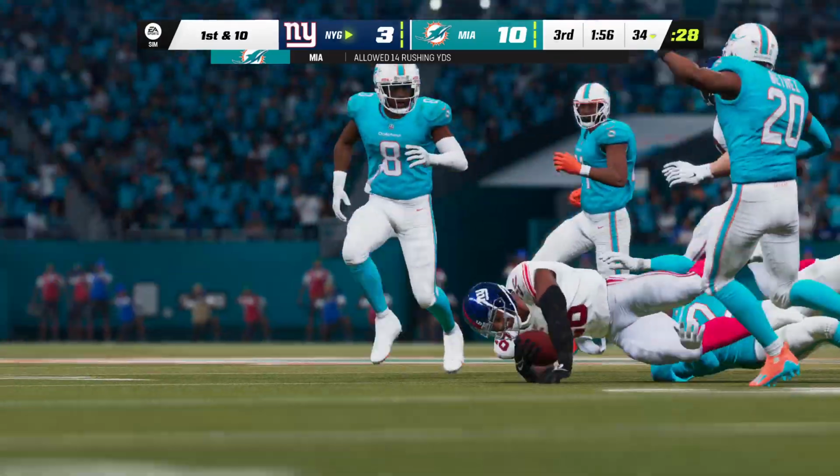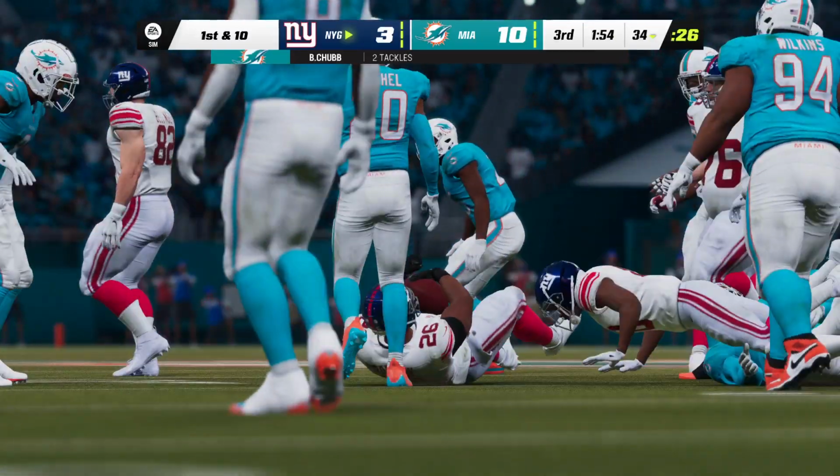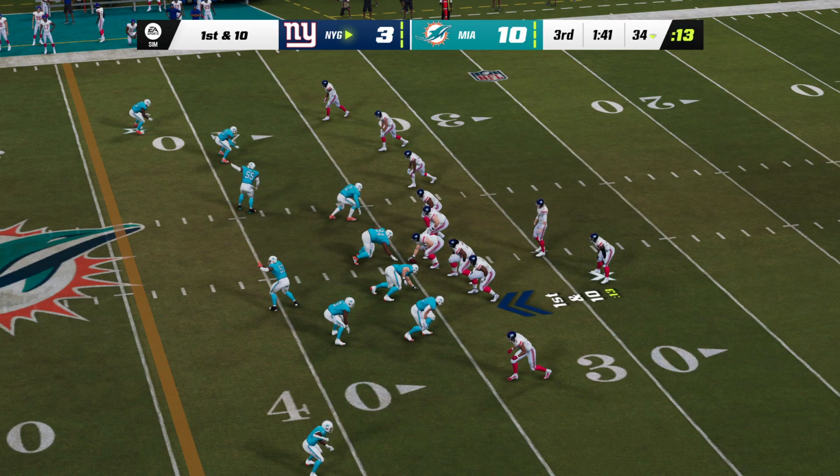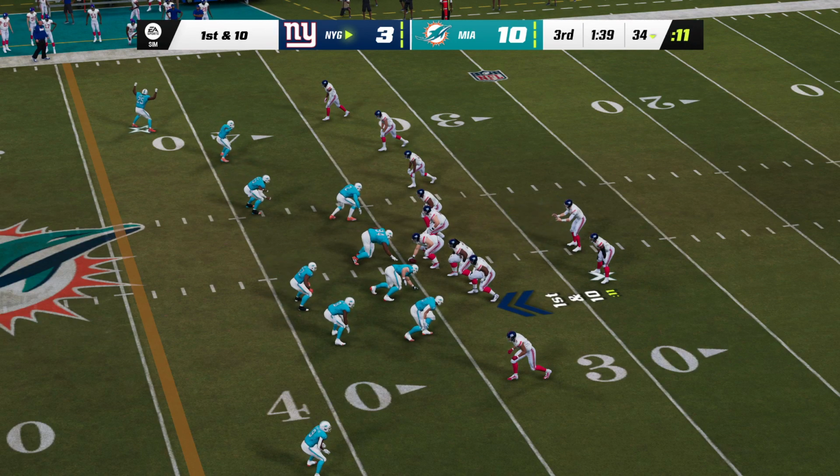Let's play the leverage game here. Offensive line just got lower than the defensive front, and they were able to get their pads on them and move them backwards and create space for their running back to roam.